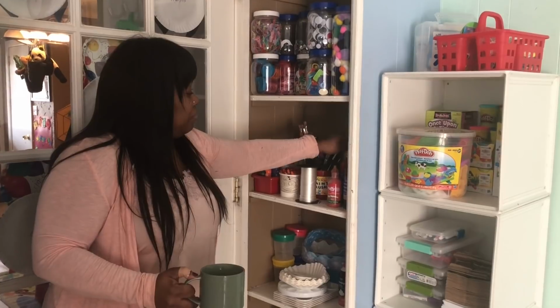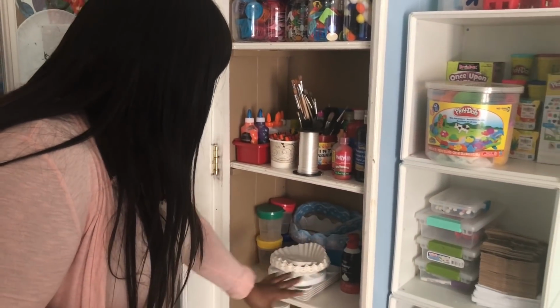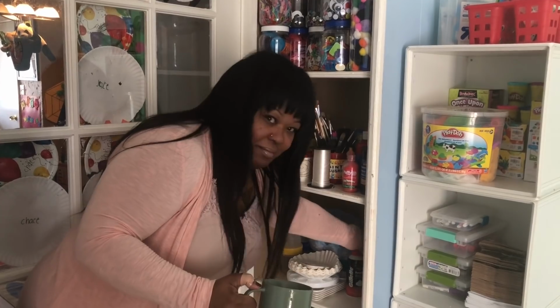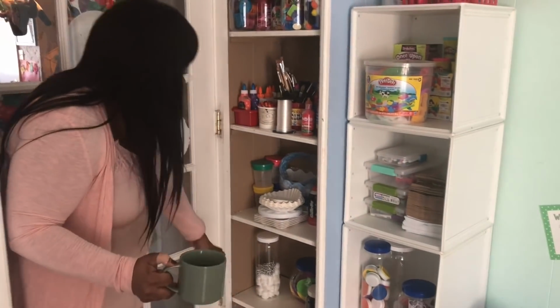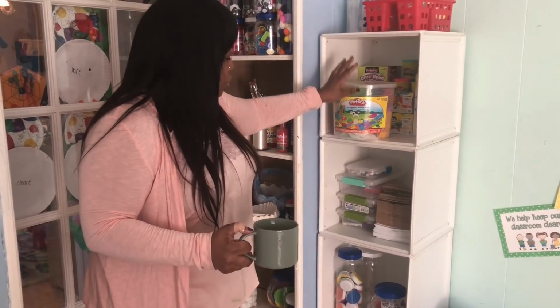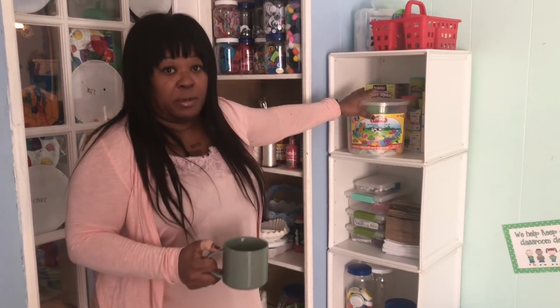And so then we keep some paints here. And then here, again, it's just some more supplies. We tend to use shaving cream for some projects. There's some more glitter here. And then, you know, we have some more storage and stuff here. And here we have our Play-Doh Activity. So they love Play-Doh.